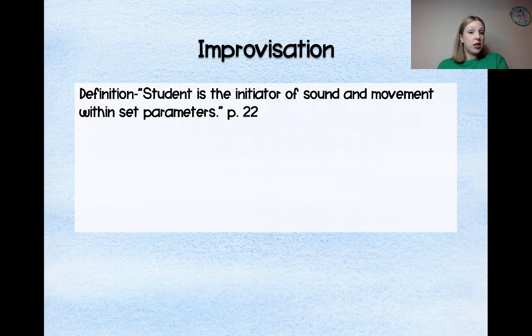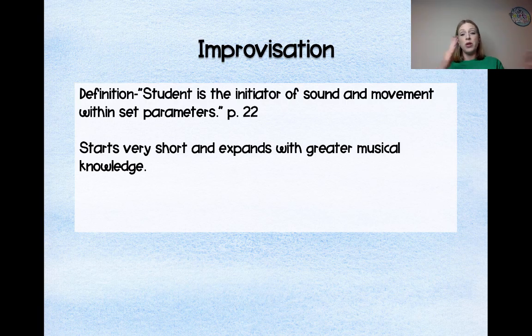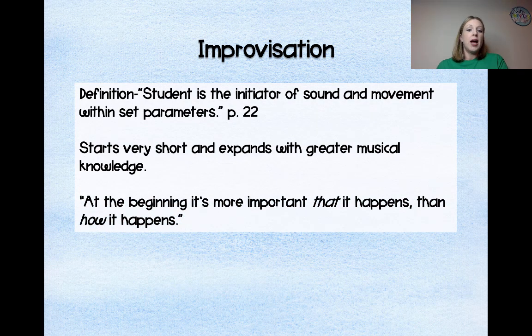Okay, improvisation is when the student is the initiator of sound and movement within set parameters. So it starts with really short examples. It expands as the kids learn more, then you start doing longer and more complex improvisation. At the beginning, it's more important that it happens than how it happens. Sometimes we spend a lot of time trying to expect perfection from our students. And really, at first, our job is just to get them comfortable with even trying.